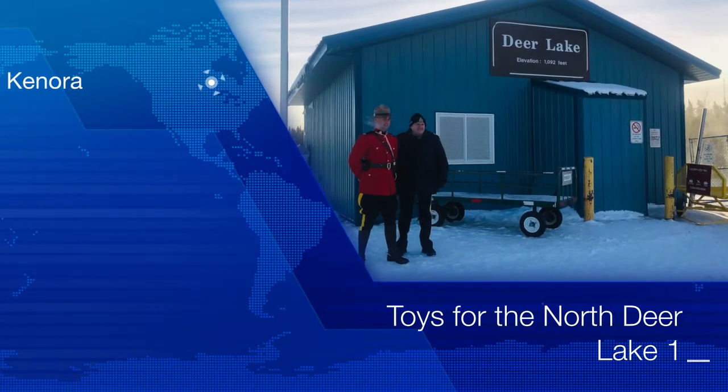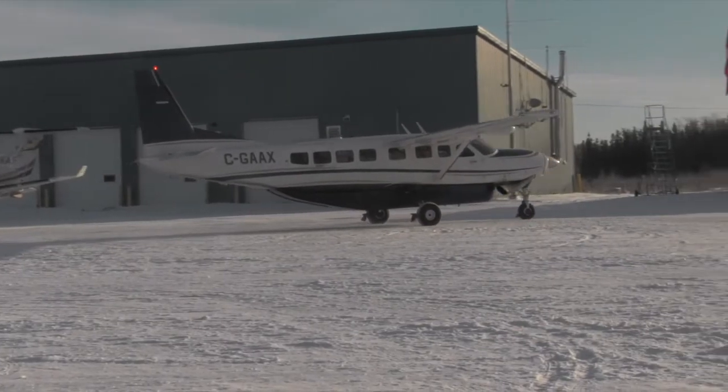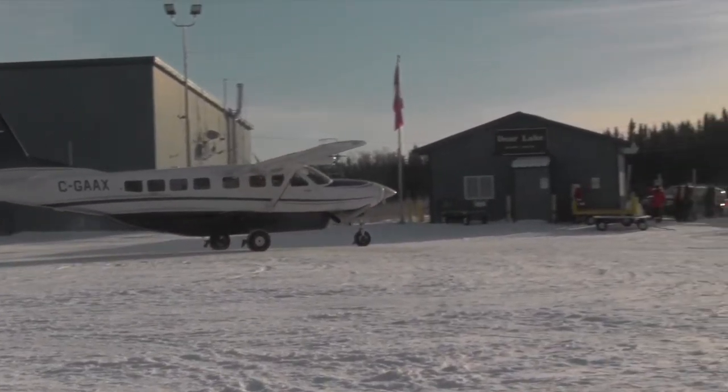Following wheels up in Thunder Bay, it was wheels down in Deer Lake First Nation, along with a caravan from North Star Air that brought in the toys.